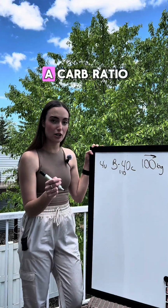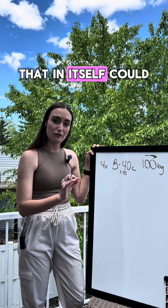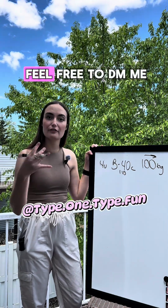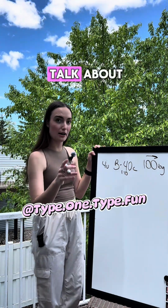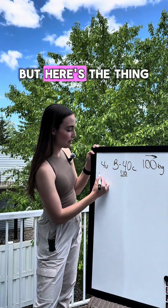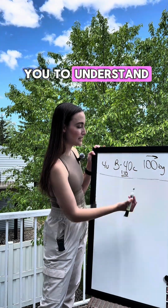If you don't have a carb ratio, that in itself could change the game. I encourage you to ask your provider, or if you're unsure, feel free to DM me. That's something we can talk about, because I think that having a carb ratio makes all the difference, okay? But here's what I want you to understand.